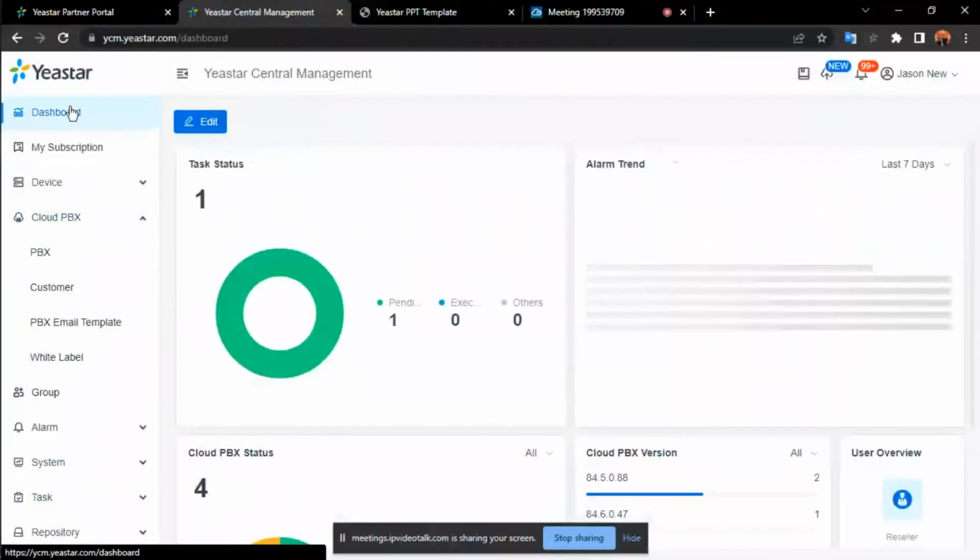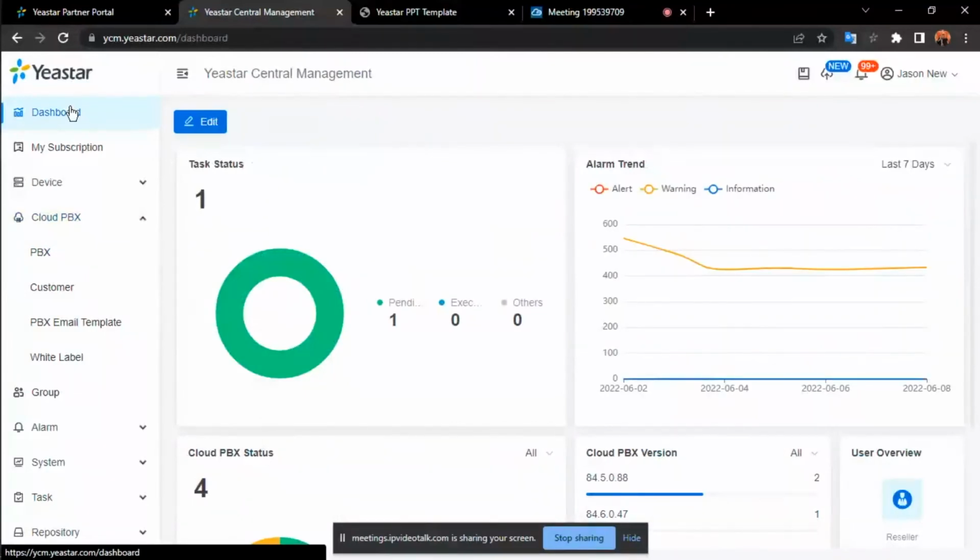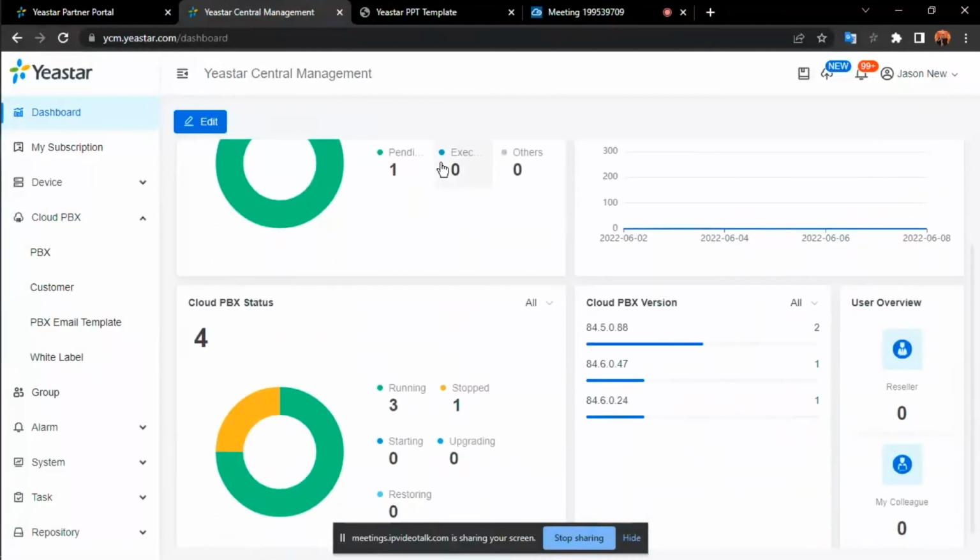So the solution you get from Yeastar eventually is going to be this YCM platform. As you can see, first is the dashboard, with all the details of your hosting packages and your Cloud PBX working status. You can just figure it out based on this. It's very easy, very intuitive. Let's get started with this hosting business and see how we do it.